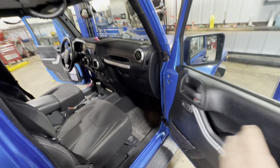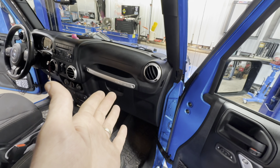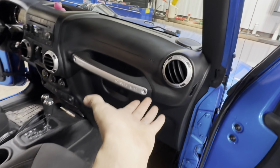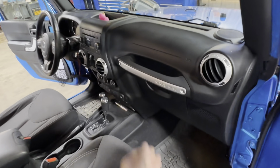So what I would like to do real quick to rule that out is we're gonna go and check, and I'm gonna show you guys how to check to see if that mode door inside of your dash behind the passenger side glove box is responsible for this intermittent cooling system condition.